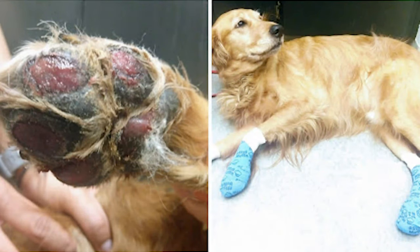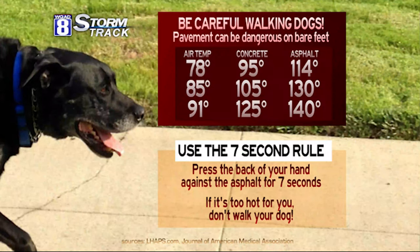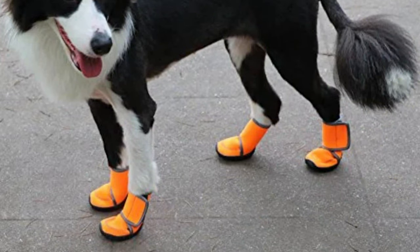We have seen many instances of dogs having really severe burns on their feet because they've been walked on hot pavement or even hot sand. So one test that we usually recommend to people is if you cannot keep your hand on the pavement for more than a couple of seconds before it gets too hot for you to bear, it's a problem for your dog. So avoid walking them on that. Try to walk them on grass. They do make booties and things like that for dogs. We obviously usually talk about that more in the winter for protecting their paws, but you certainly can use them in the summer as well to help protect them from those hot surfaces.